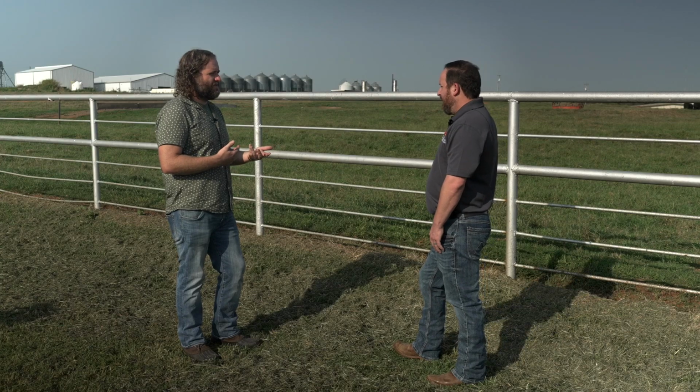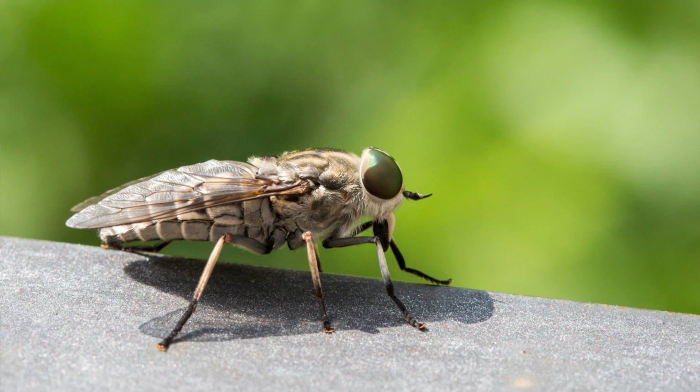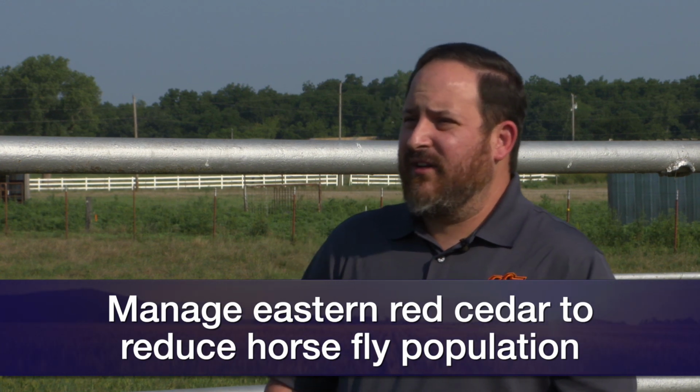What about horseflies? Yeah, horseflies are also out there, a summertime problem as well. They're basically flying around in the environment, landing on the animals, biting them, getting a blood meal, and flying off. So they're very difficult to control because they spend so little time actually on the animal. One of the best things we can do to reduce horsefly numbers is to manage things in the environment. What we know is that areas that have high amounts of eastern red cedar also have much larger populations of horseflies. So maybe not something you want to tackle in the heat of summer, but definitely as things start to cool off, maybe implementing some cedar management as well.